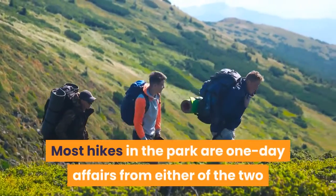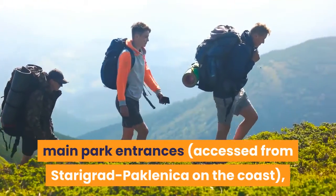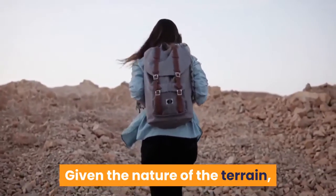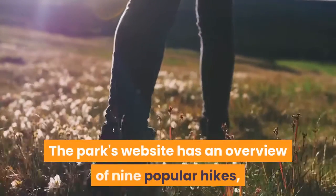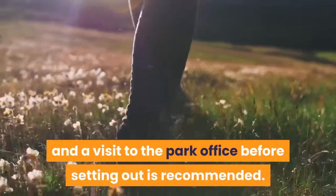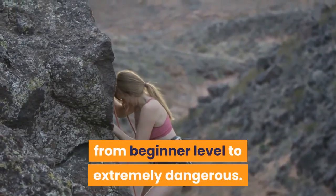Most hikes in the park are one-day affairs from either of the 2 main park entrances, accessed from Starigrad Paklenica on the coast, or from one of the mountain huts. Given the nature of the terrain, most hikes are reasonably challenging, but there are shorter routes suitable for novices. The park's website has an overview of 9 popular hikes, and a visit to the park office before setting out is recommended.